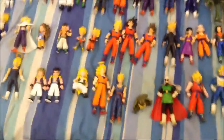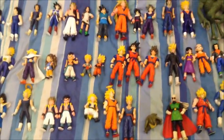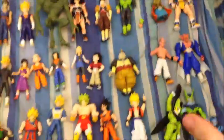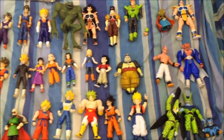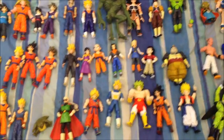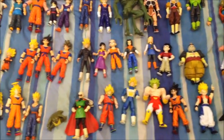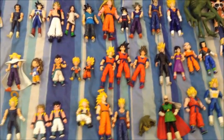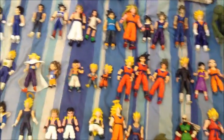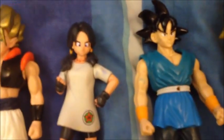So anyways, it's my figure collection with one or two bits missing. I hope you enjoy it, and tell me what your favourite character is, and then tell me out of these which is your favourite figure. Once again, we'll just slowly scan across in case there was one or two that I might have missed out on. I'm not sure if I covered Vidal, but just in case. There's Vidal.